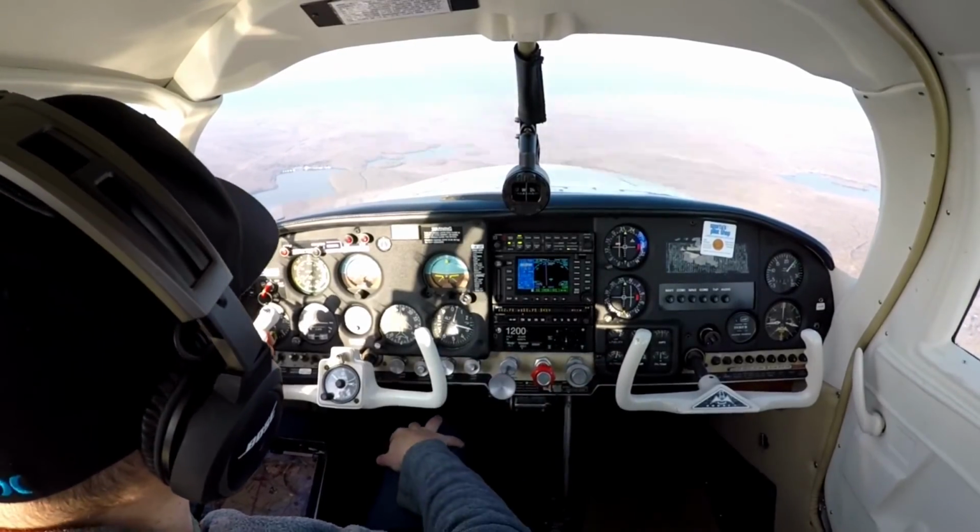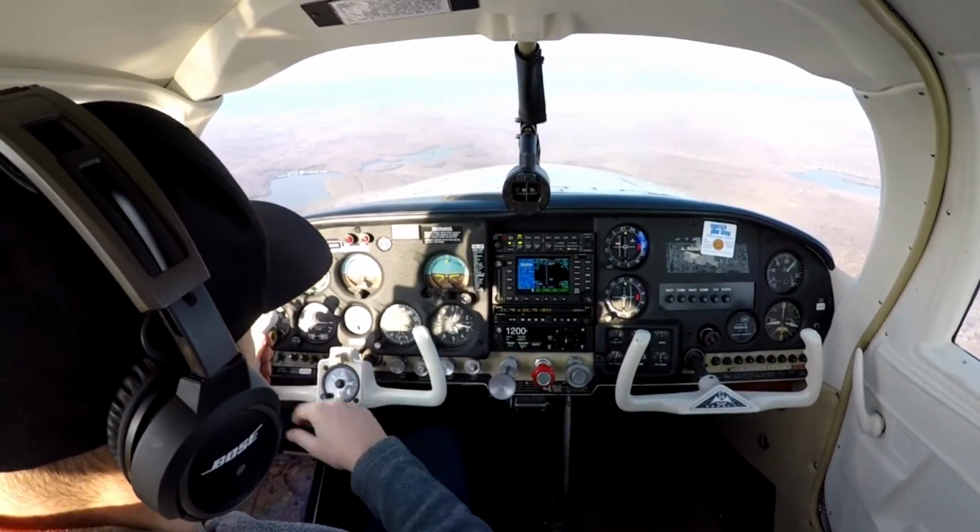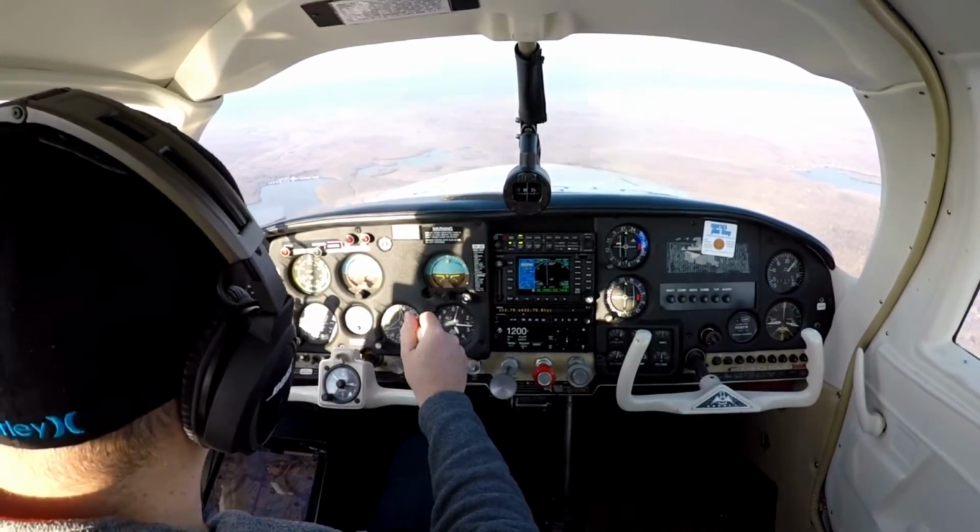Alright, so winds are still calm. The altimeter changed a little bit, not much.